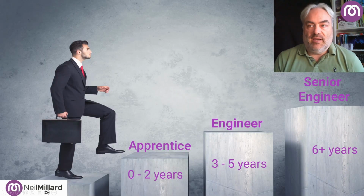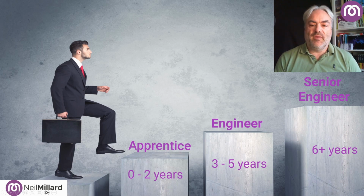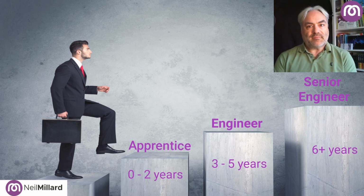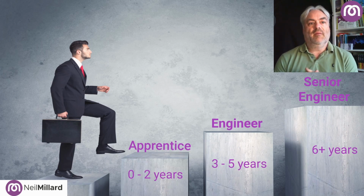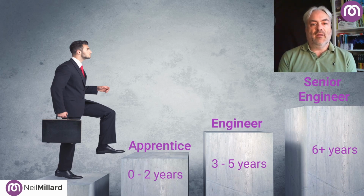Onto this second rung of the ladder, as it were, engineer status. And you can be an engineer for 3 to 5 years. What are you doing in those 3 to 5 years? Well, you're learning all sorts of stuff. I know some people that say, hey, I've been an engineer now for 2 years and I know everything. I'm a senior DevOps. I'm like, yeah, what does that mean? And they'll go into some detail about whatever tech stack they've been working on. And I'm like, whoa, slow down there, cowboy. That's not the only tech stack out there.